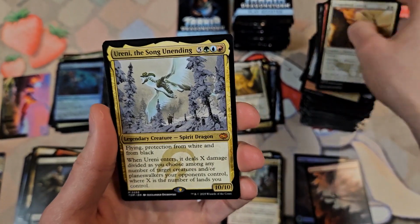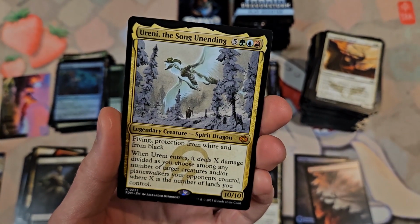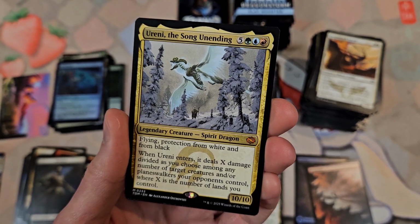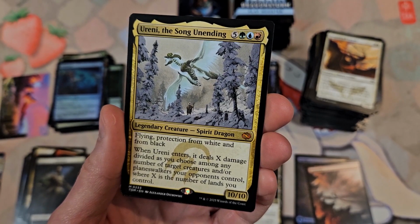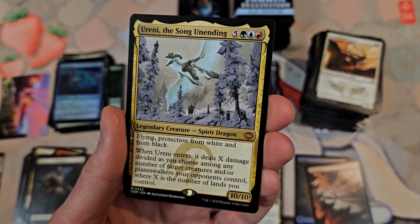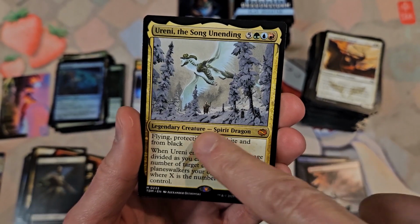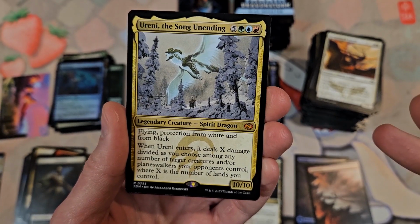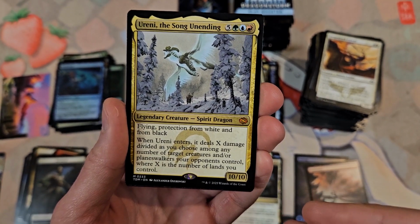Ureni, the Song Unending. Oh yeah, I think this is pretty good, right? So 8 mana, but it's a 10/10 with flying and protection from white and black. When it enters, it does X damage divided as you choose among any number of target creatures or planeswalkers your opponents control, where X is the number of lands you control. This seems really good to me, mainly because of protection from white and black, because those are the two colors which would have removal that could take care of this creature.